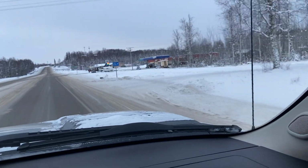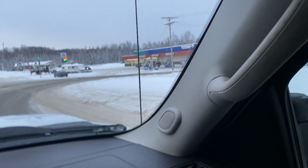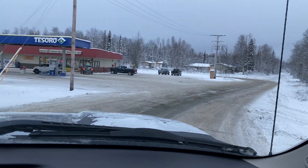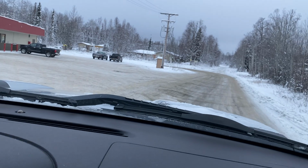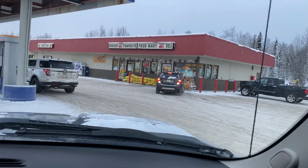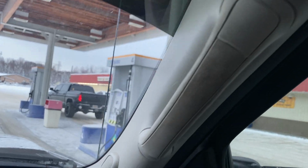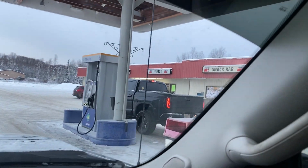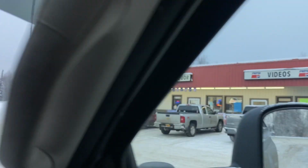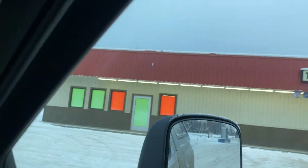So here we have a little station, convenience store here, and this is called Town Site. So this is a gas station convenience store. Also in this building they have a little snack bar. They have a video store, so you can rent DVDs and stuff like that. And on down here on the end is Town Site Liquor. See our gas prices here, $3.64, diesel $3.49. So liquor store in there.